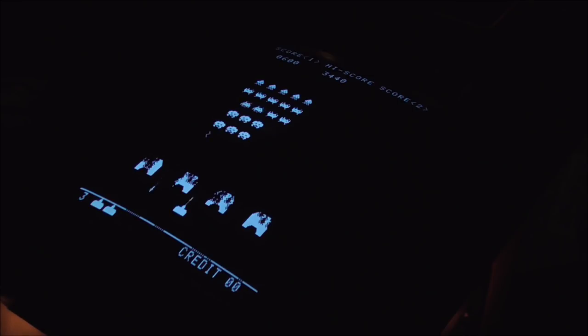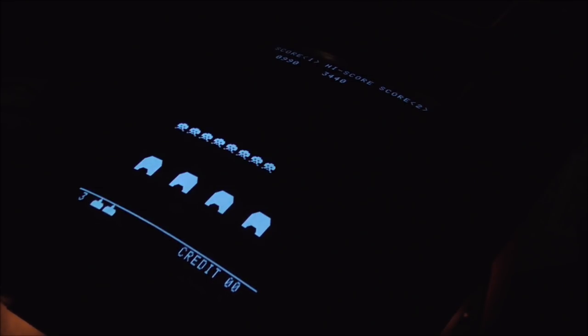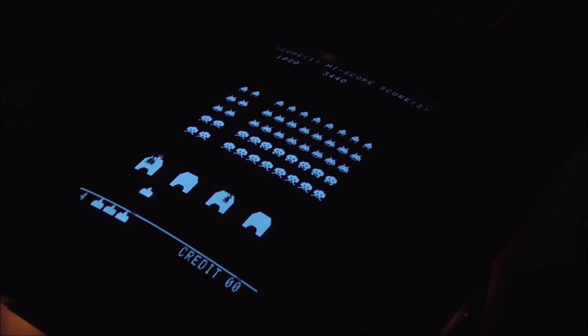Faster, it seemed like. Sucker. See, I didn't get my extra man until the second screen this time because I missed the saucer.